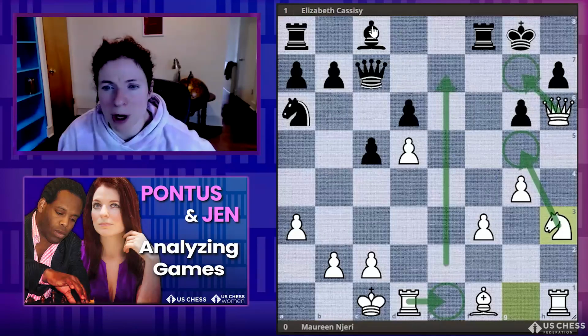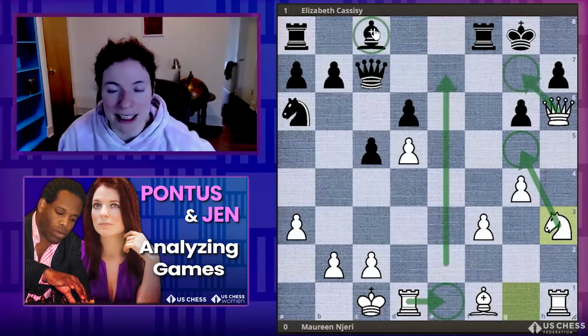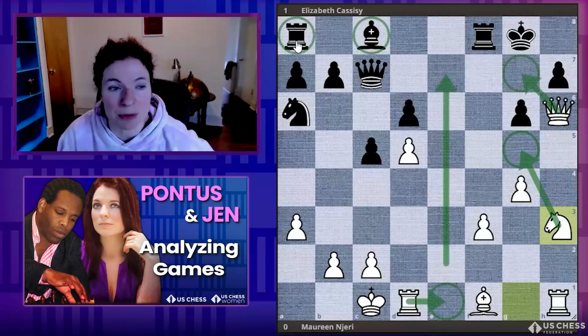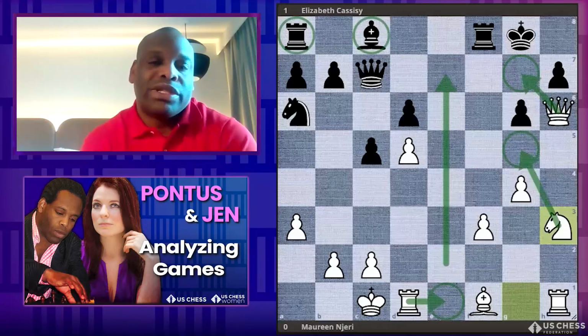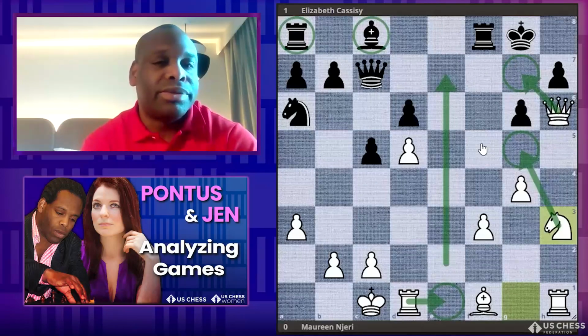So the problem is the bishop having to come back to c8 is kind of a disaster, because it also keeps Elizabeth's rook out of play. So yeah, whatever black does, you basically do knight g5 and you are winning.